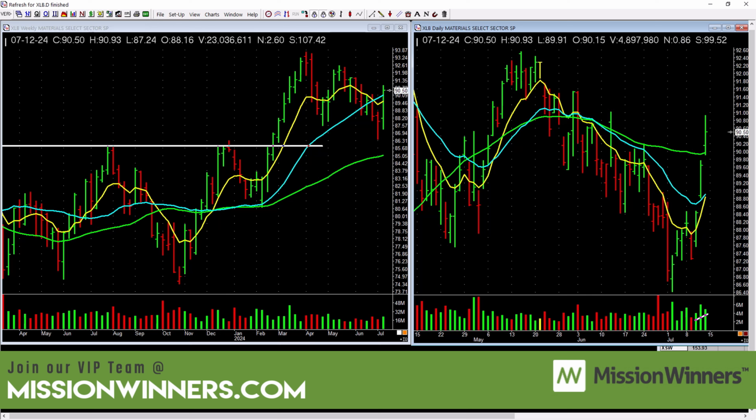There's no real clean entry there. It'd be nice if this could form a little handle and then take out the tops. And I'll draw this to help you. Take out those tops. By the way, please don't think it has to be to the penny. All right, just get close to it. That will help you. I really mean that.